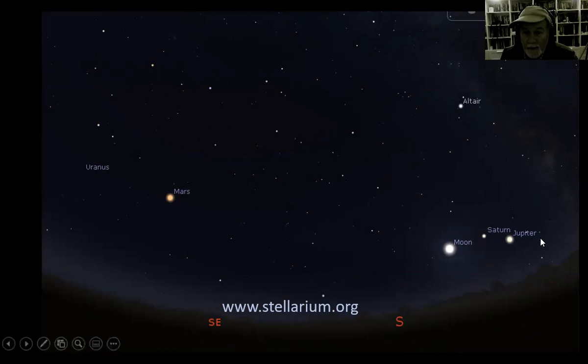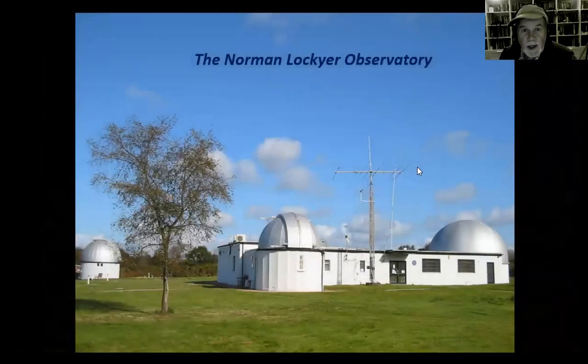So tonight we have a group of the moon and two planets in the southwest, and we've got Mars rising high now in the southeast. It's just past opposition, so it's best for viewing at the present moment in time. And we've got the Milky Way over there in the southwest.